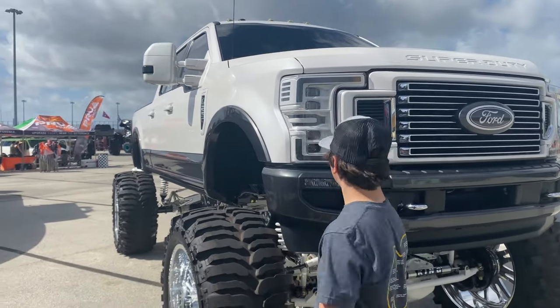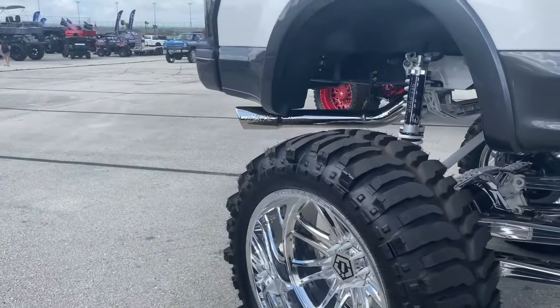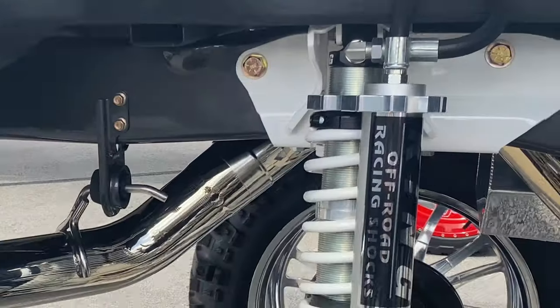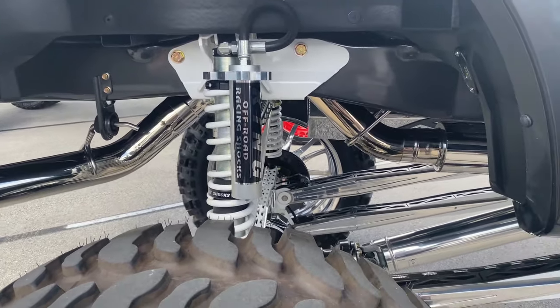The headlights on this one. Why is the exhaust tip so small? Dude, mine's bigger than that. That's what she said. Dude, I don't even know how you do that, such a perfect job. Gorgeous. Looks like it came from the factory like this.